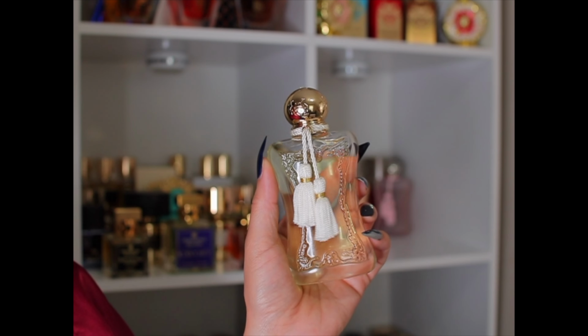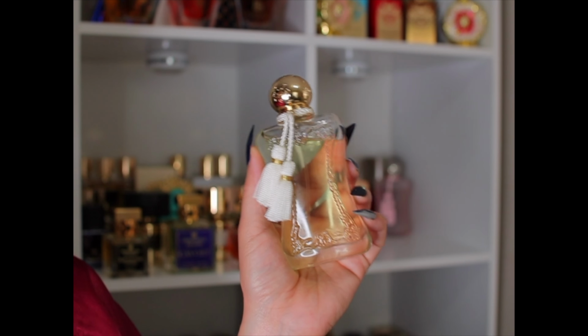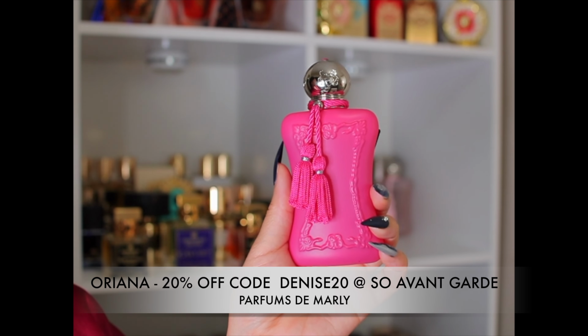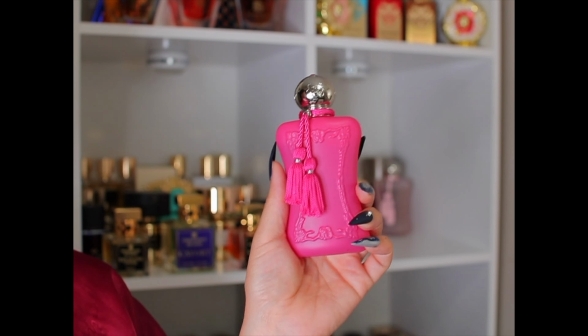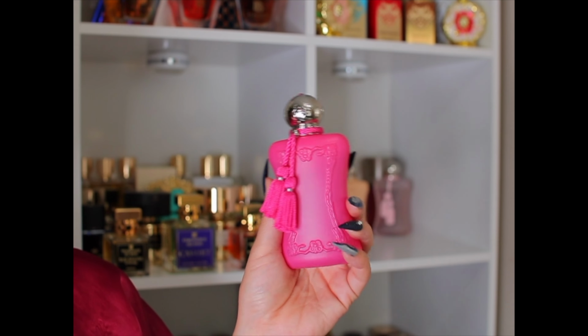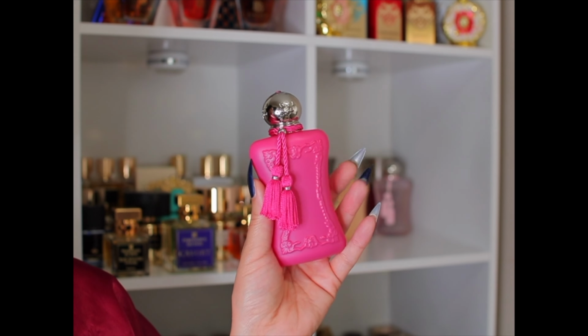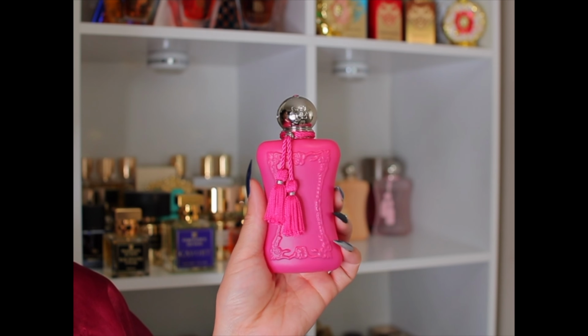But yeah, I just love this. I think it's just an easy reach, pretty, feminine, girly fragrance. This is Oriana. This is your marshmallow, orange blossom, creamy whipped cream fragrance. Me personally, because it's so sweet and creamy and rich, I like to wear it in the fall and spring.